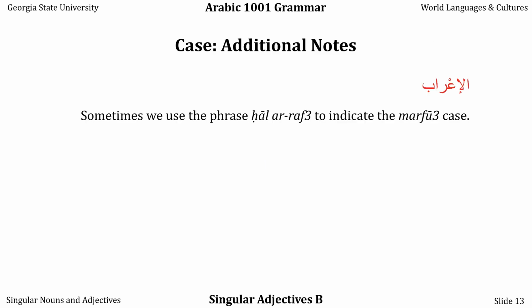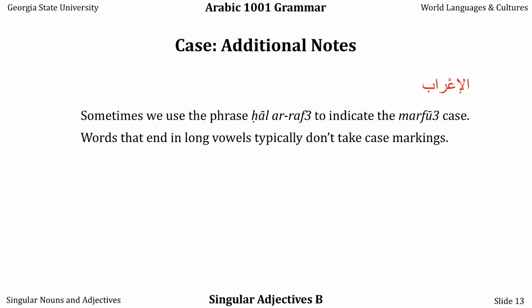Just to get the formal grammatical terms out of the way here, sometimes we use the phrase hal ar-raf' to indicate the marfu' case. So a word that is in the nominative case is in the state of liftedness.